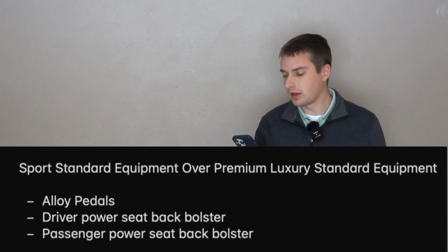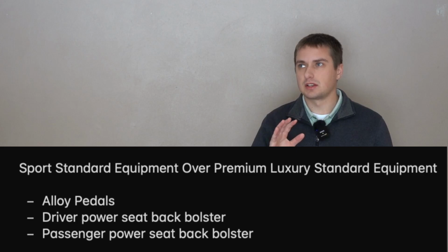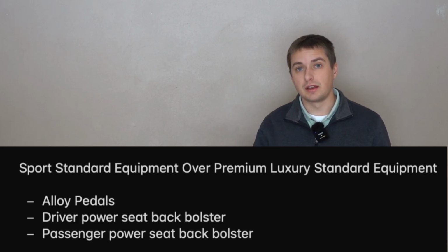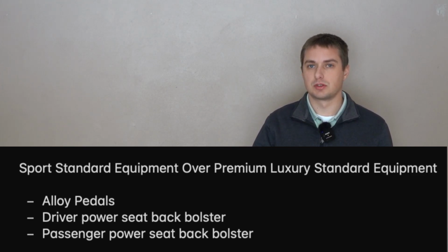So starting with the sport standard equipment that you're gaining over that of the premium luxury, you're going to get the sport alloy pedals, the driver power seat back bolster, as well as the passenger power seat back bolster. So I'm not exactly sure if this is the full massaging functionality or just a little bit of additional adjustment over that of the premium luxury, and then you can option those massaging front seats as part of the comfort and convenience package. So I think that's what that is there, but that is going to be standard on the sport, whereas it is part of the massage functionality or that package in the premium luxury. So a little bit interesting there.